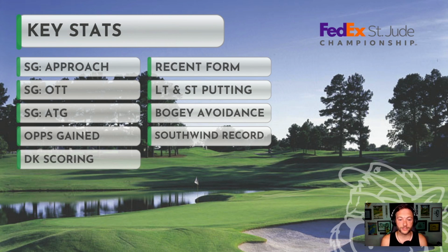Recent form, obviously, we're looking at that. Long-term and short-term putting. I'll probably also look at Bermuda putting specifically, as this is very typical grainy champion Bermuda. So I want to look at that. Also, I didn't put this in here, but strokes gained around the green on Bermuda surfaces, or on courses that are Bermuda tee to green might be worth a look, because chipping off of Bermuda is not easy. And guys who are more comfortable with it are probably going to do better at that. So I would look at other courses that have that situation.